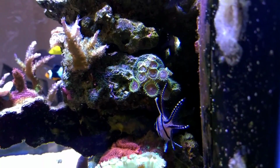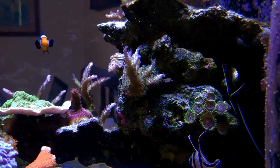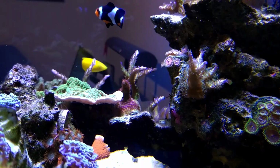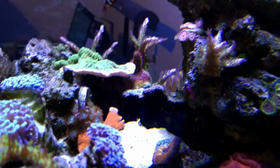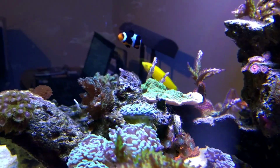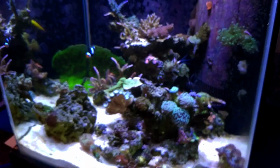But all my zoas have been doing better than okay. I've seen an increase in growth. I'm still just using that Marine Elements T, the letter T, by Continuum and kalkwasser. I'm now up to 6 teaspoons per 5 gallons of RO water.